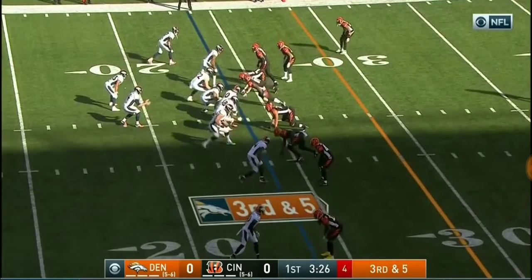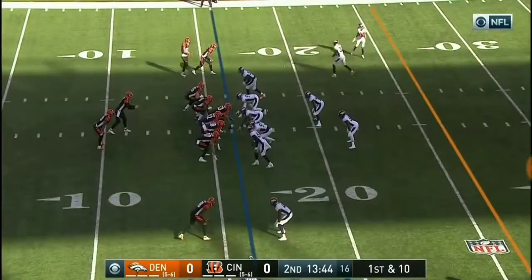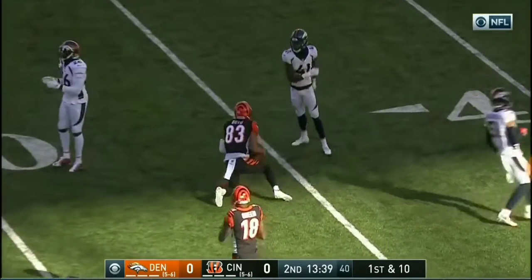3rd and 5. Play clock down to 3. Keenum putting some touch under it. Incomplete. So here's Driscoll again. First career start. He just jumped this, completes over the middle. That's Tyler Boyd.